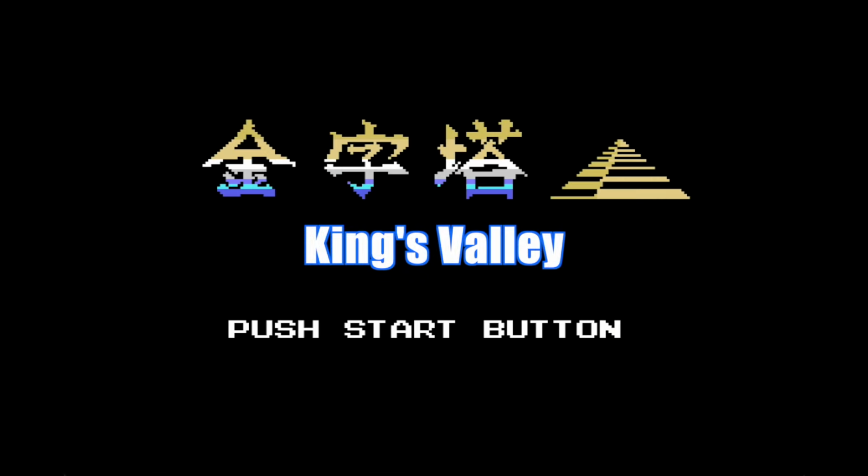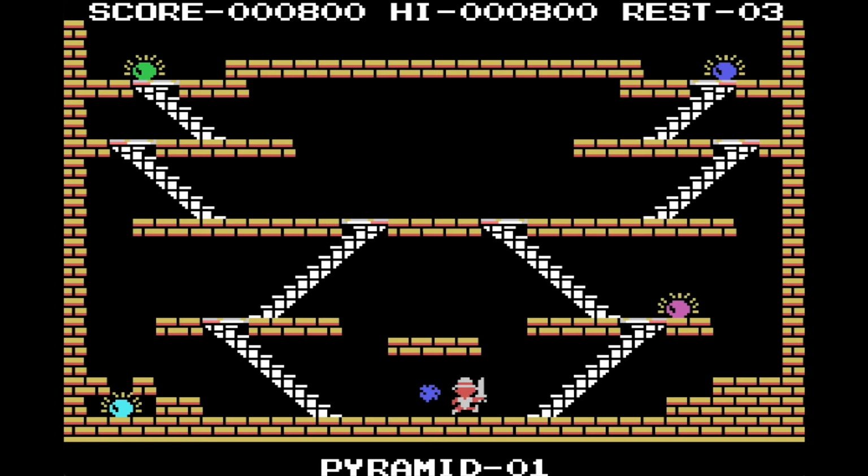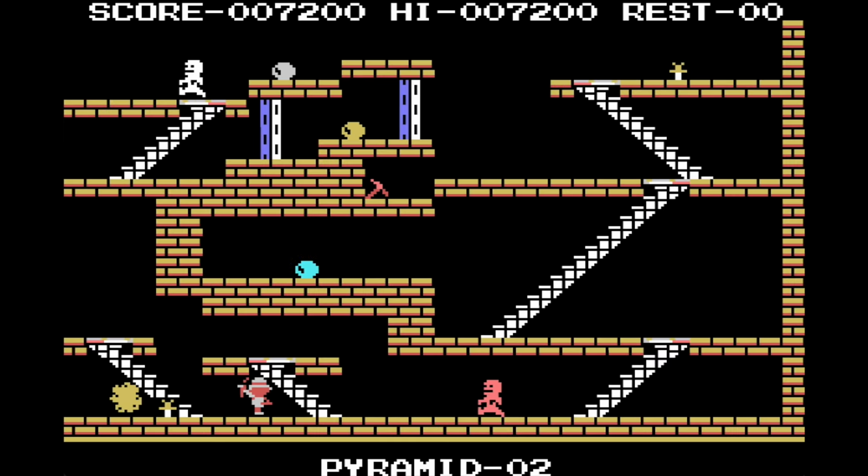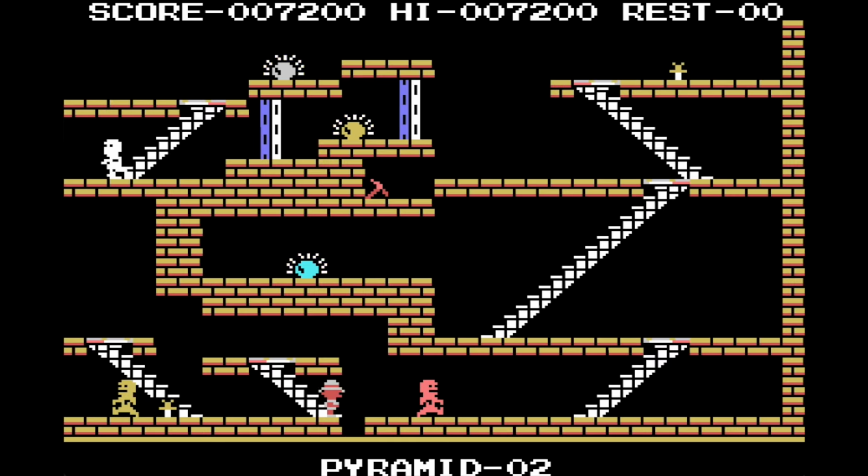Kings Valley is another Taiwan exclusive game and it requires the Daji RAM expansion. Basically, you run around collecting treasures. Once you get them all, you can unlock the door to go to the next level. You can grab a sword to toss at enemies, or a pick to dig through some areas. If you die, everything gets reset, so making progress is tough.